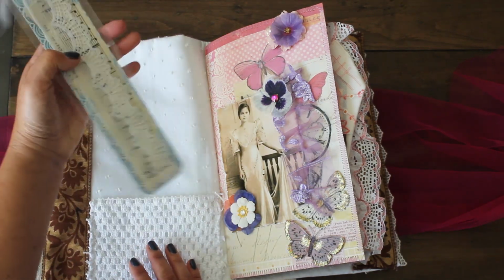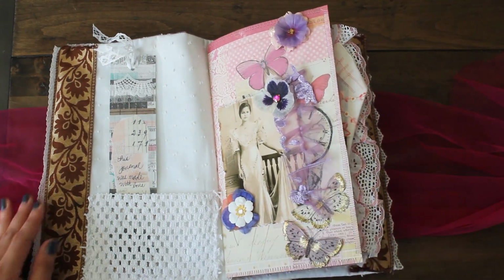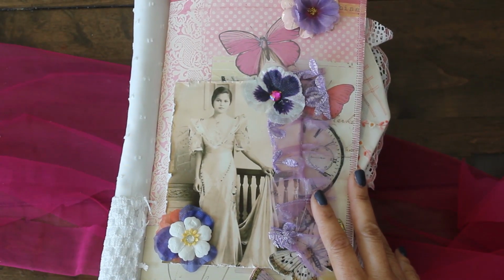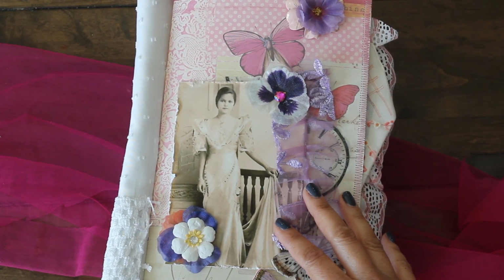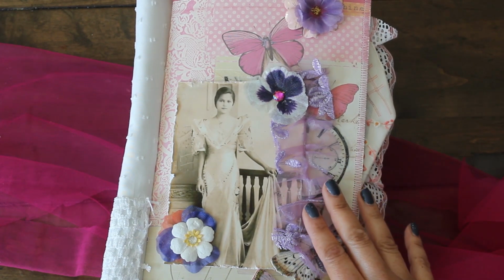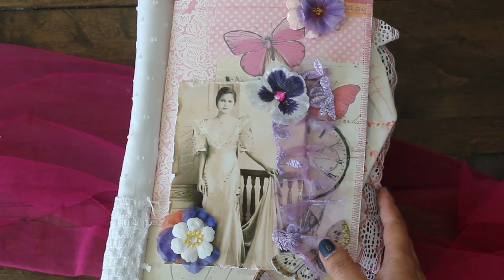Now let's have a look and see who our muse is for this journal. Let's have a look at Sylvia. So here is our photograph of our beautiful muse for this journal, and this is Sylvia. Her name means goddess of the forest, and as a child she's always loved nature and grown up around nature. She loves plants and flowers.